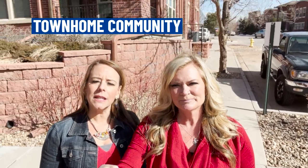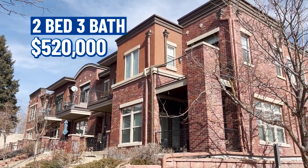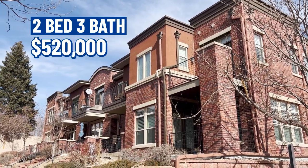Okay, so here we are in Centennial. This neighborhood is a townhome community. It's going to get you a two-bedroom, three-bath townhouse for approximately $520,000 currently. You do have an HOA in this community, and it only covers the exterior maintenance and grounds maintenance. So all those recreation centers we talked about earlier, that's where you're going to take advantage of those. For sure.